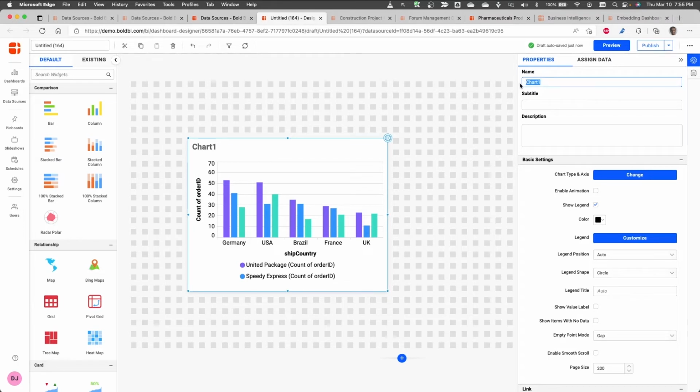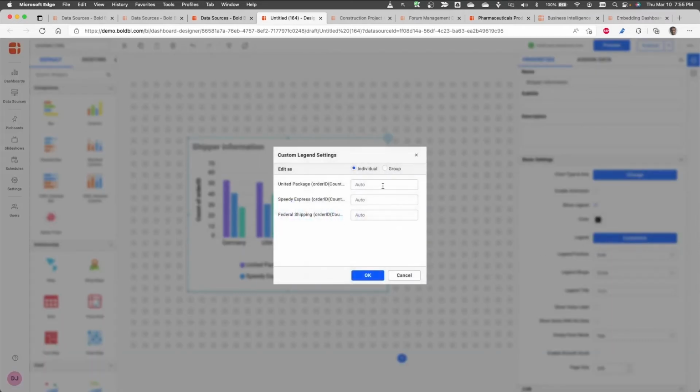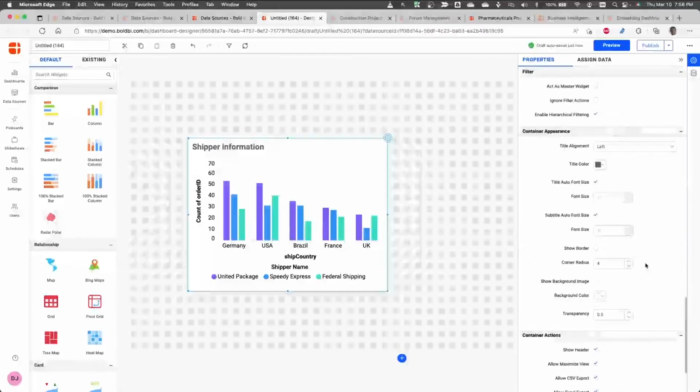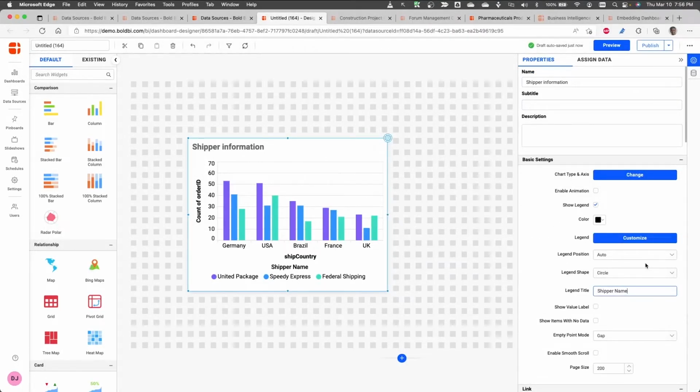You will see that it's very simple to customize. We can say shipper information as the title for the chart. I can go ahead and customize the legend. Right now it has a template of row and value, but I can remove the value from the template, and I can do it like this. I can give the legend a title if I choose. So I can just say shipper name here as the legend. I can make a lot of different changes on this in a very interactive fashion. So it's very easy for us to create a dashboard in an interactive manner, and then to also preview and publish it from this interface.